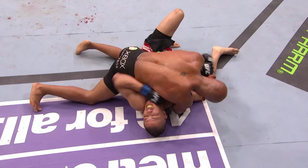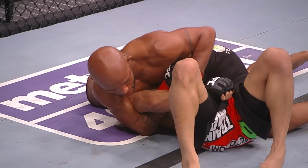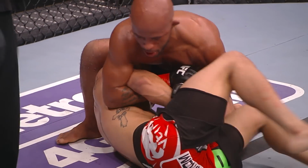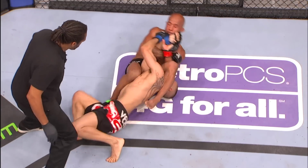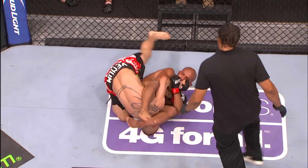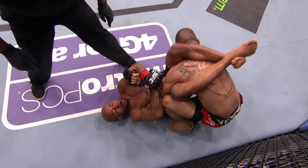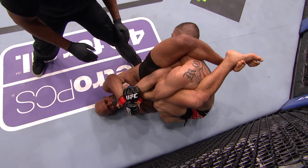Matt Hume saying, there it is. He's inside control, looking for that arm. Got the double wrist lock position, steps over with the right leg, this could be it. Just spinning for the arm bar. Spinning for the arm bar as well. Can he submit Moraga? Looking for it here.